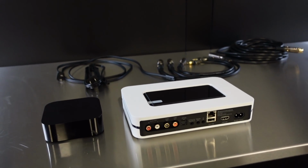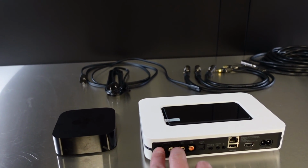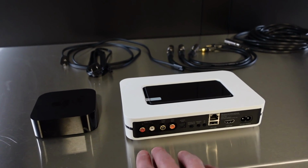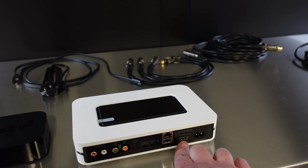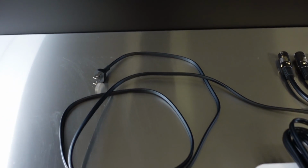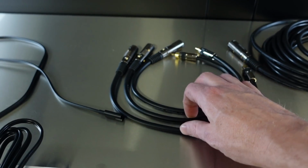And all I'm going to use here is the subwoofer out for my subwoofer. I'm going to use the left and right output for my Core 59s for my left and right speaker. And then I'm going to use HDMI eARC, enhanced audio return channel, and then we're going to plug it in. All right, so I have a power cord here, power cord here. This is for subwoofer, left and right.